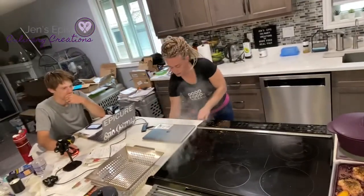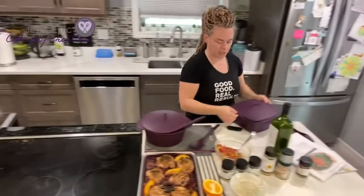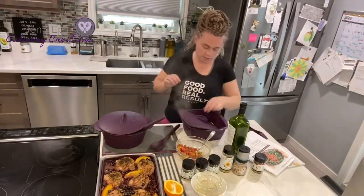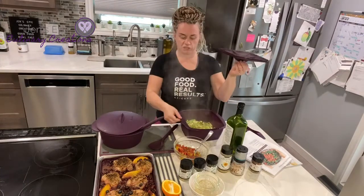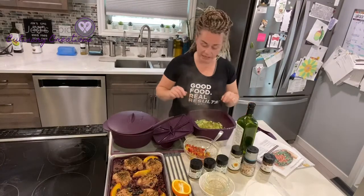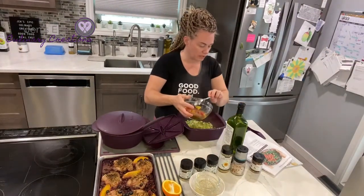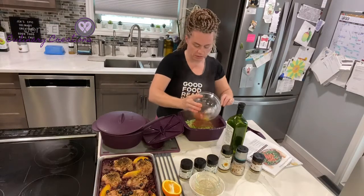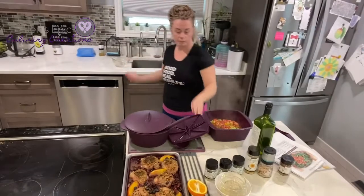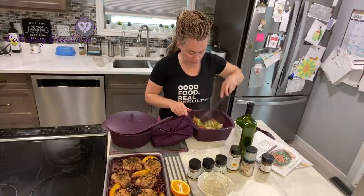All right. So bruschetta green beans coming up. It's a little hot, so make sure you hold the handles when you take it off because it'll be hot everywhere else. So that is all done. Now what I'm going to do is I just dump this in here. I'm going to give it a little stir, just stir it around a bit.